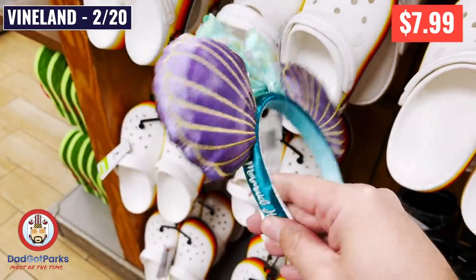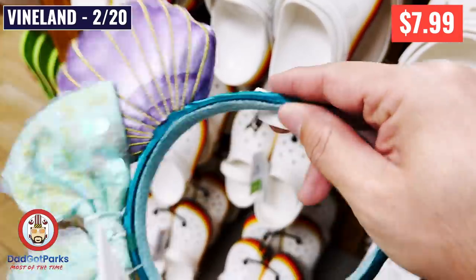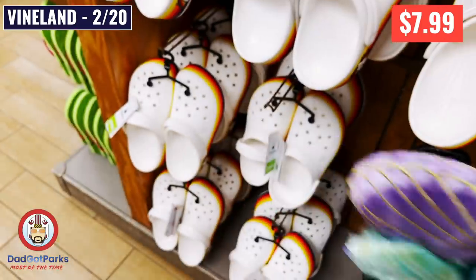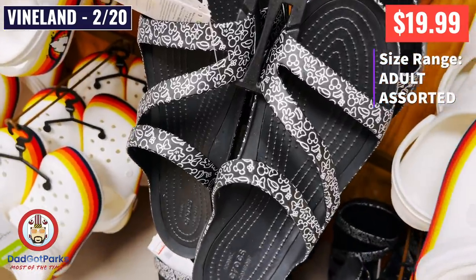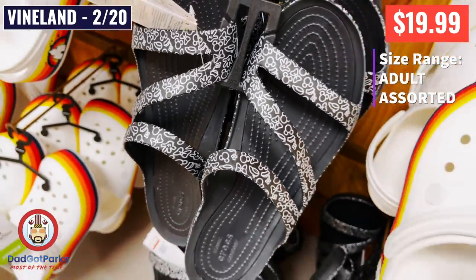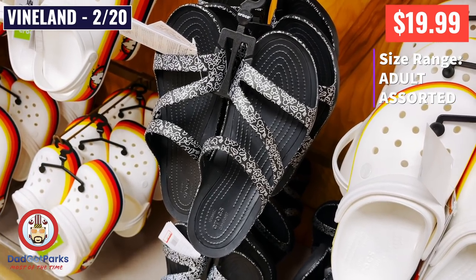They have these. These have been in and out, and they're back. And these are the mermaid hair, don't care, Little Mermaid ears. This is the old design. There is a new design of these in the parks. I've shown them in my other videos. This was a couple of different kinds of Crocs. It's like a strappy sandal Croc. They only had a few of these, but they're pretty cool.